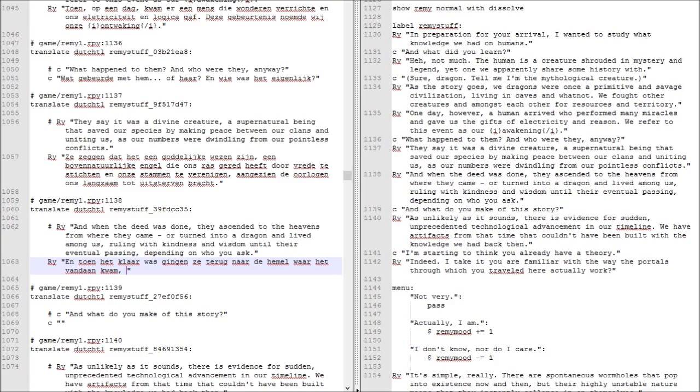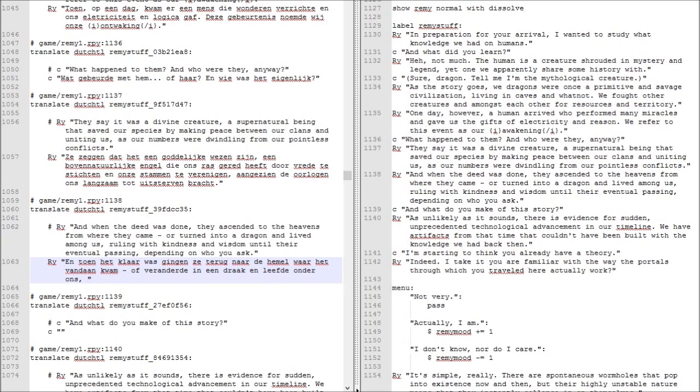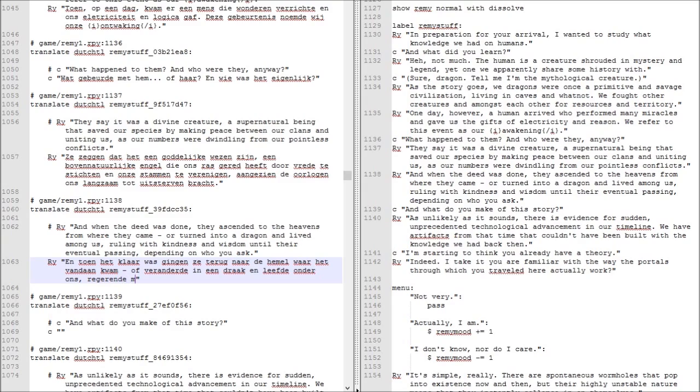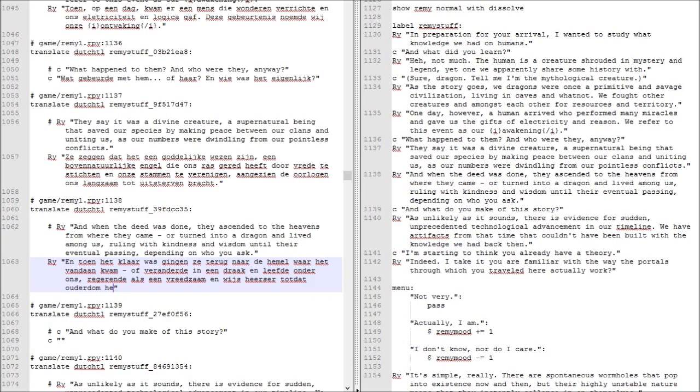Now I can use head because it's referred to as a more mythical thing, so I guess it works a bit better here. Jesus Christ, man.